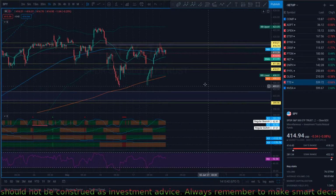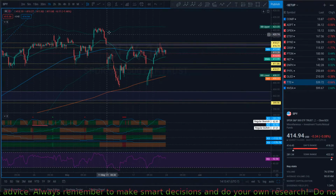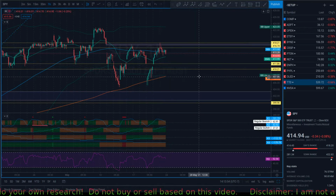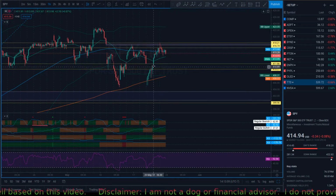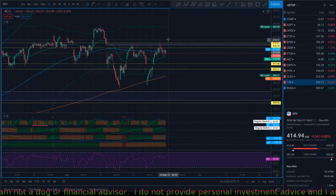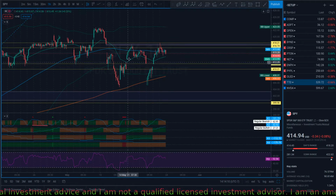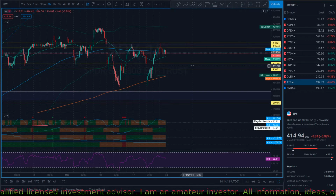So right now I'm neutral. I don't have any positions on the market, but this was the trade for the week. In my opinion, it was a fairly easy trade. Some of the things I did point out is that if we were going to close above 410, that was going to be an indication that we were going to keep going up. And we did. That was the same thing that happened right here last week. We closed above 410, and then we went up and touched the 418.